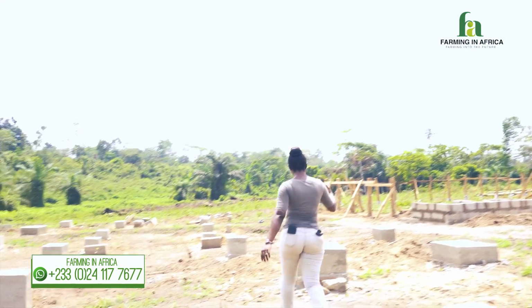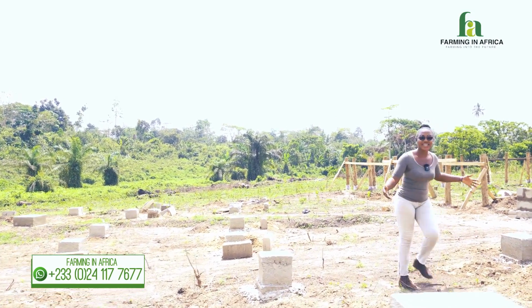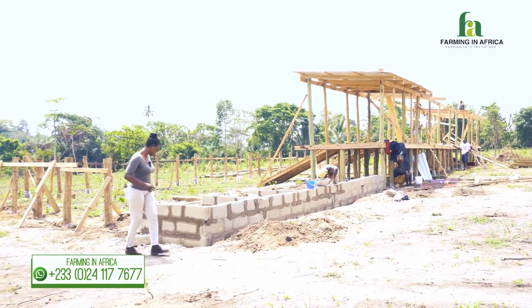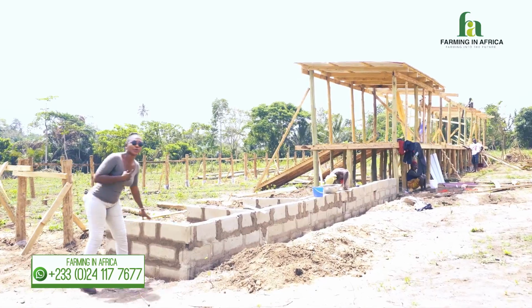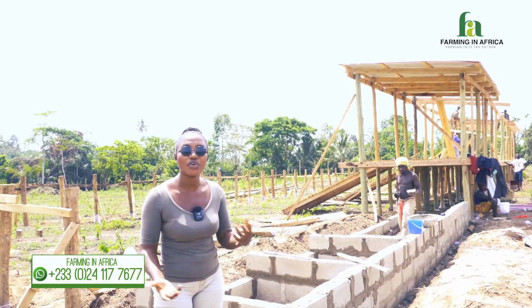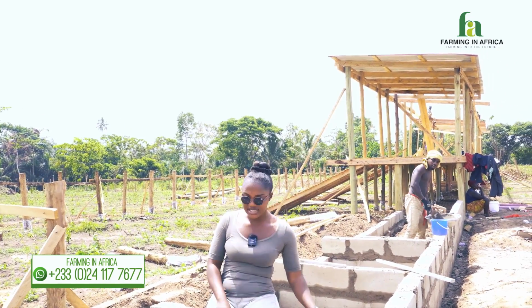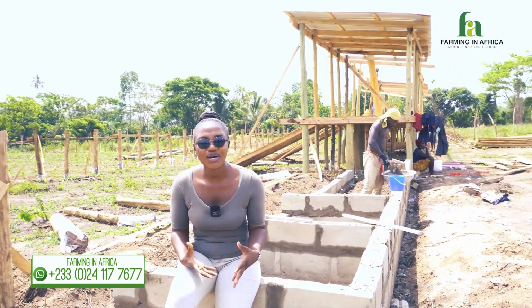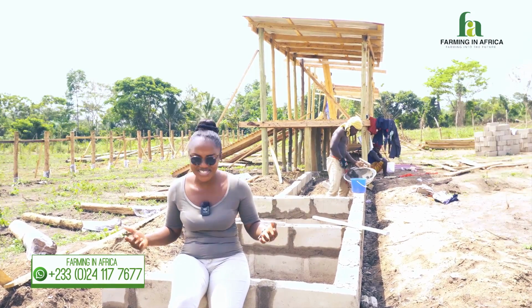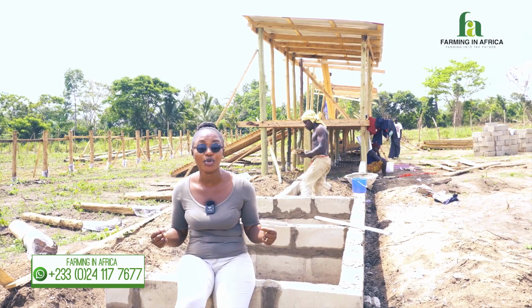And let me take you to where we are building the main goat pen as well. But I'll start from here. I mentioned goat pen, and in our other videos, I'm sure you've seen the kind of wood we've been using. But this particular structure I'm sitting on is meant to house the pregnant ones and the lactating ones. We give them special treatment because their state is very vulnerable, and you want to do everything possible to keep them very comfortable and safe.